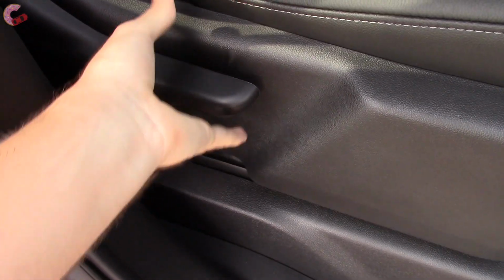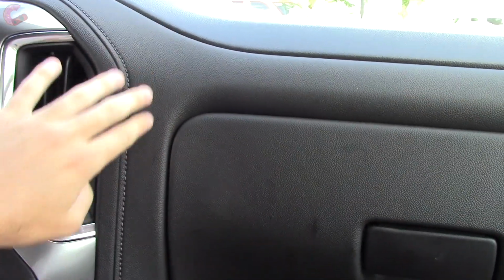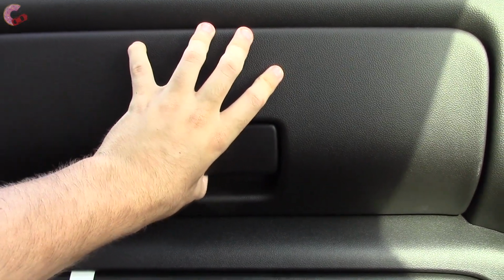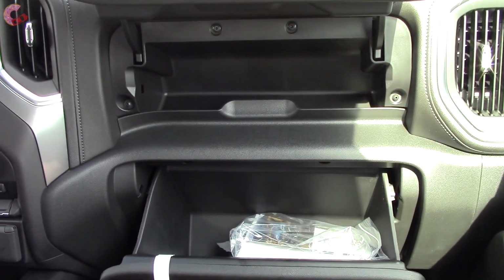The passenger seat is that same design, and it is manually adjusting on this RST. In front of the passenger, you do have nice materials with this nice stitched plastic, and you do keep the two-tier glove box from the last gen Silverado. Up top you have plenty of space, and down below you do as well. Makes for a large amount of storage space.